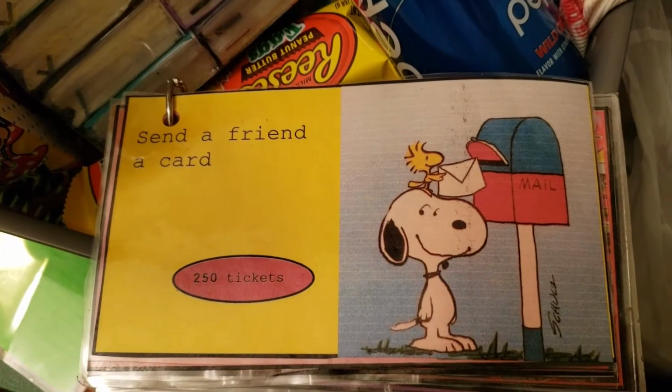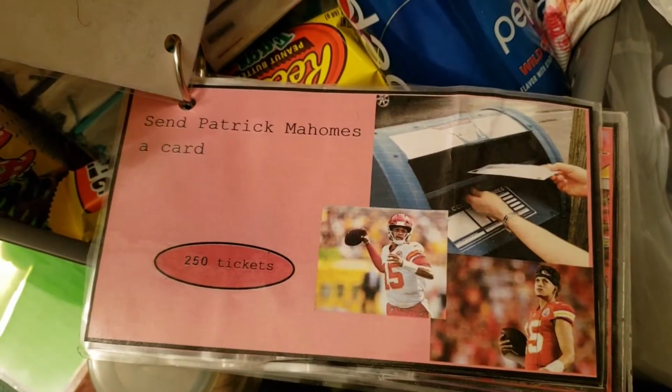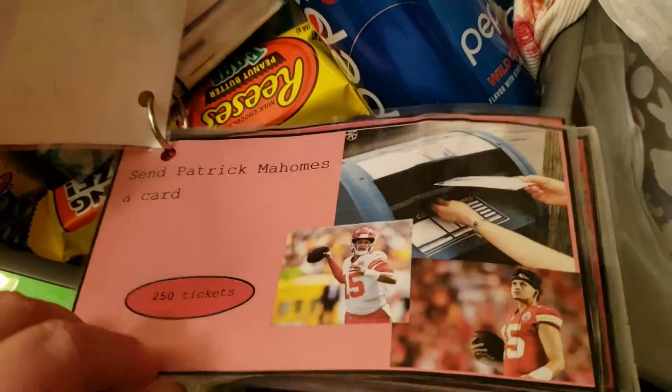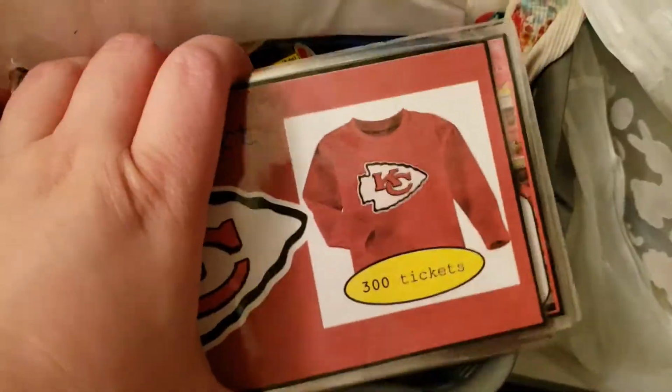Let me show you what kind of coupons she has here. Sorry, I've probably triggered a bunch of people. They're not coupons, they're coupons. So let me show you guys these coupons. Send a friend a card is 250 tickets. Send Patrick Mahomes a card is 250 tickets. Send Tim Tebow a card is 250 tickets. I will buy her a Chiefs shirt.